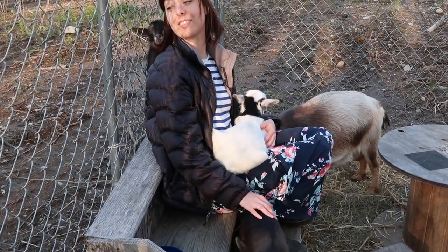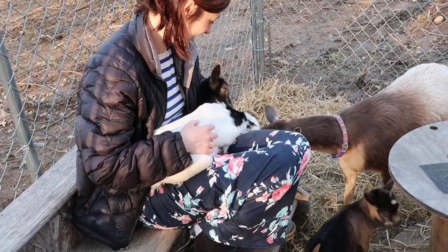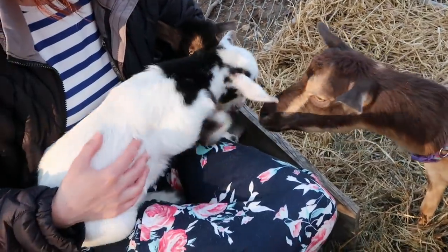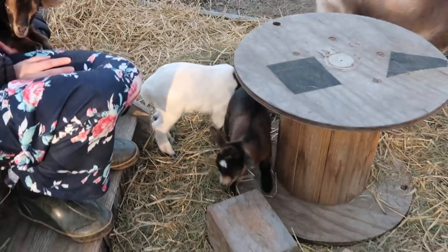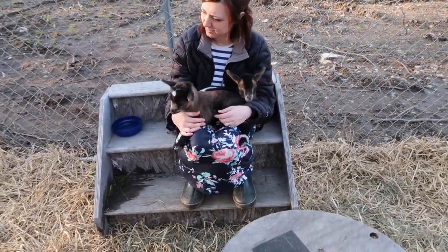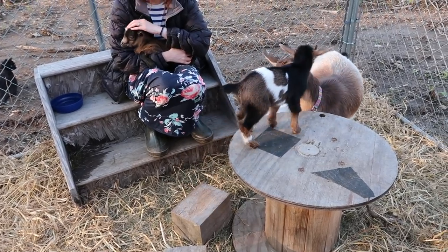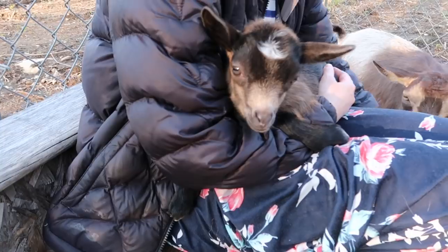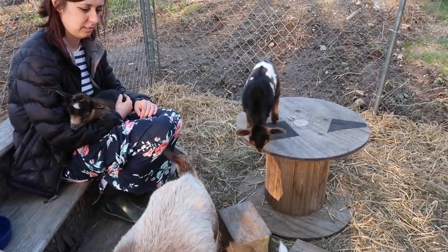I see you. What are you doing? Hey, what's going on? Yeah, you can get down. Look like it's one goat with two heads. I don't want to shoot on her. She's just chillaxing. I had to put her there though. She climbed right in your lap.